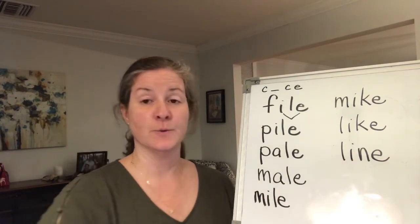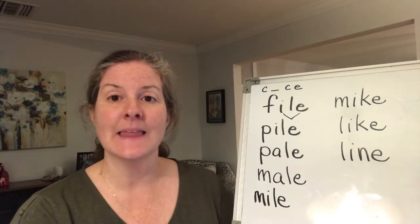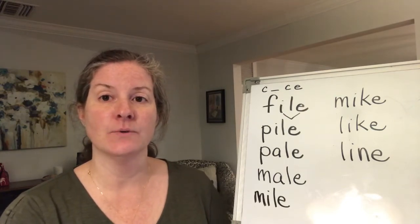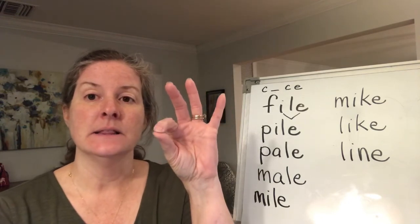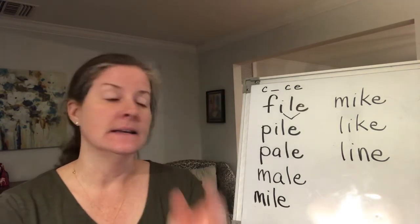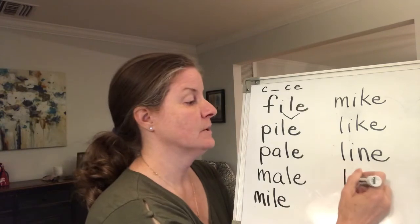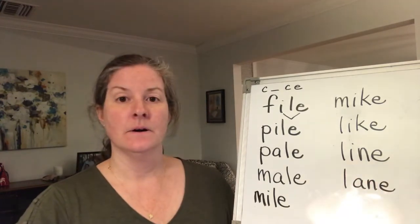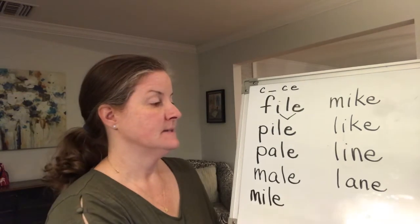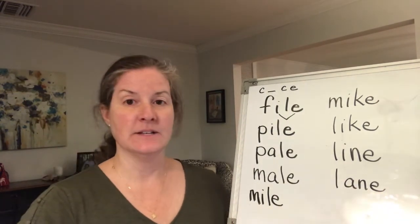We're going to change the word line to the word lane. Lane. The car drove in the lane. Sound it out. L-A-N. Lane. Write your word. All of these words are C-V-C-E words with the magic E on the end.